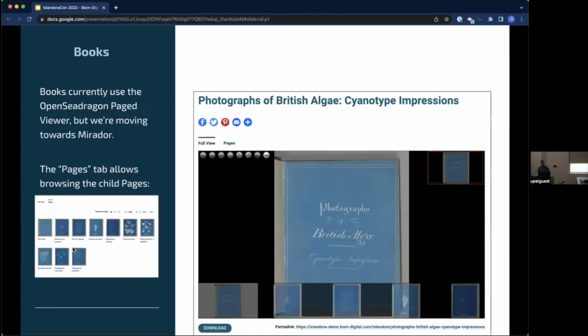With books, we are still using the OpenSeaDragon page viewer. This is something we would really like to upgrade to Mirador. In our view, the IIIF manifests are what need the work most. And when we're satisfied with that, then we'll swap in the Mirador viewer and also enable HOCR and then search within the objects functionality.